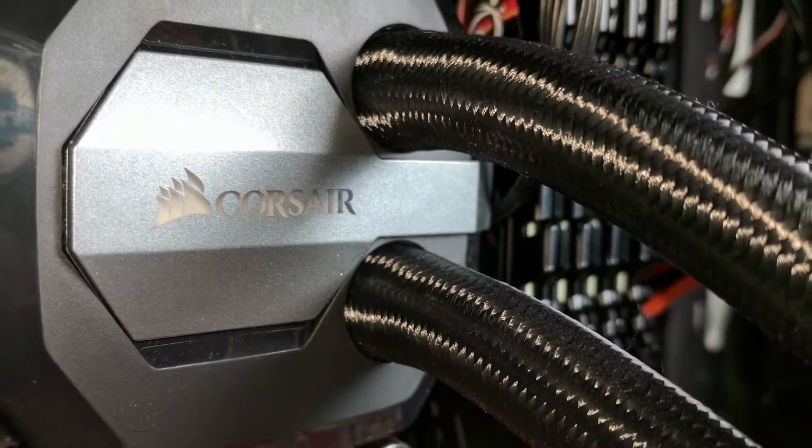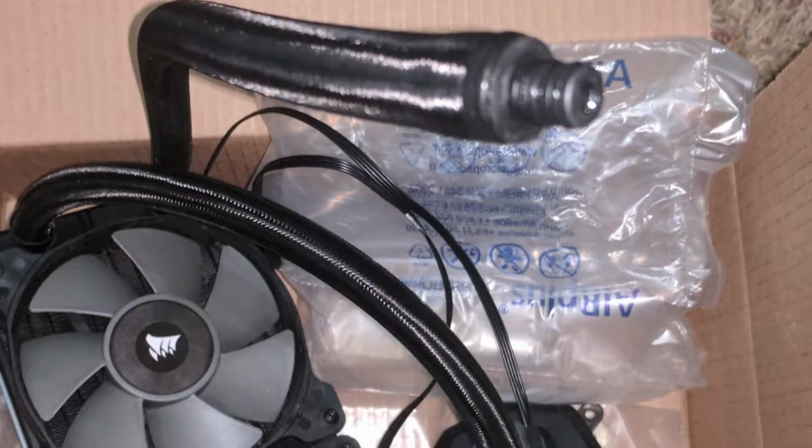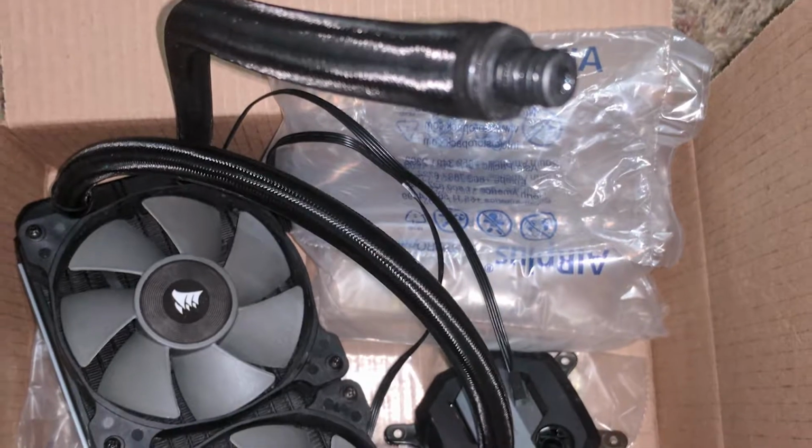I opened up the side of the case to see what was wrong. And to my horror, the Corsair H100 V2 popped off the water block and sprayed coolant all over my brand new parts.